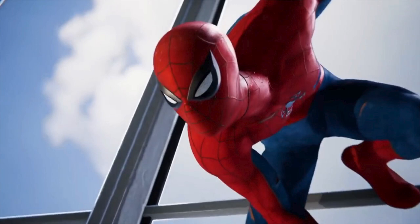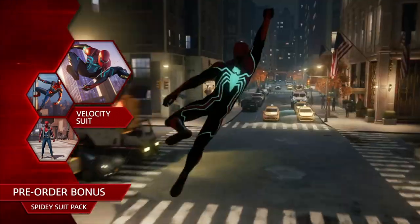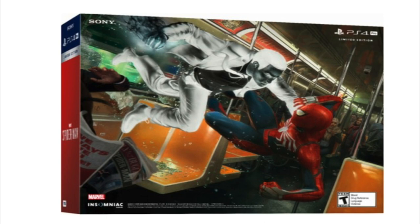Spider-Man releases on September 7th, 2018, exclusively for PlayStation 4. So this is really exciting. I cannot wait to try out this Velocity suit and be swinging around New York City at high velocity, pun intended. So we move on to the PlayStation 4 Spider-Man Limited Edition, and it's been revealed.